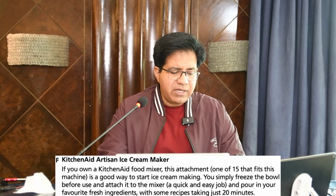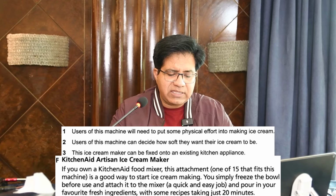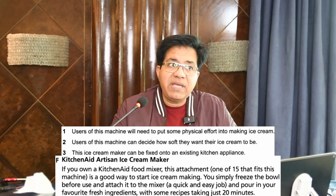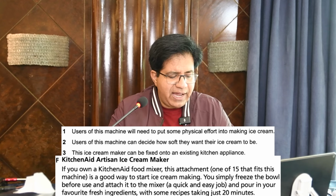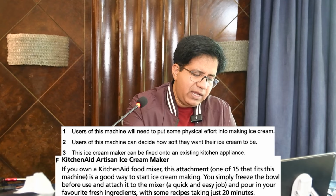Question number 3. This ice cream maker can be fixed onto an existing kitchen appliance. And what is that kitchen appliance? Food mixer. Okay. And they use the words, if you own a KitchenAid food mixer, this attachment. Attachment means it can be attached to that. So question number 3, answer is F. And we have answered all the questions. And you noticed one thing, paragraph E is empty. Right? There is no option with paragraph E.